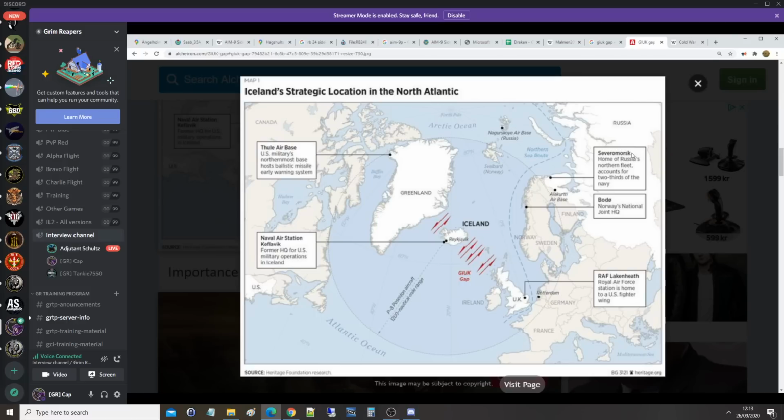Okay, I don't know if you can see my mouse pointer. Yeah, I can. Okay, that's great.